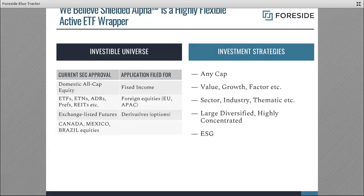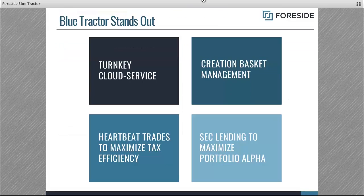That's definitely helpful. We've covered a lot on the Shielded wrapper, and I think we have a slide here. And Terry, I don't know if you want to summarize. Really, it seems like 4 key boxes here really makes Blue Tractor stand out before we pivot off to the capital markets and distribution aspects.